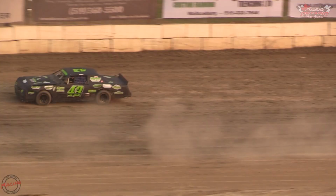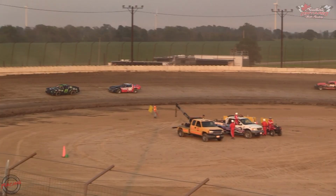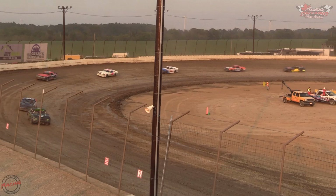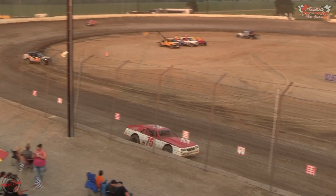So far out front, though, Gerald Martin, as we mentioned, coming off a feature win last week in that 43 car, had a great run. Les talking to Gerald, he's excited to be back behind the wheel of a Thunderstock, having some fun. Steve Shaw behind him in the 96. A couple feature wins so far in the 96 car, so definitely a threat every night with Steve Shaw in the 96.